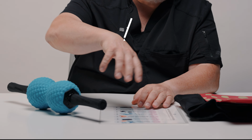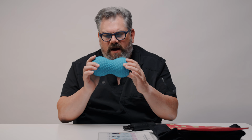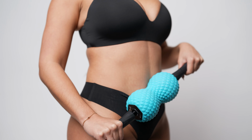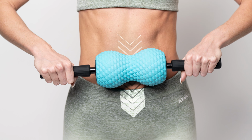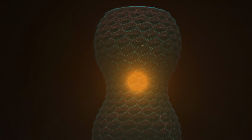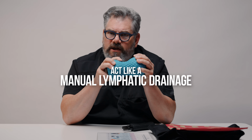All of these things work together. Specifically, I want to tell you about two things. One is the OG roller. This has removable handles. It vibrates, and this is used directly on the skin to roll the skin over all of the areas to help smooth the bumps. After 3 weeks, you then actually flip it over. This vibrates, and you turn it on vibration, and these little pyramids act like a manual lymphatic drainage.